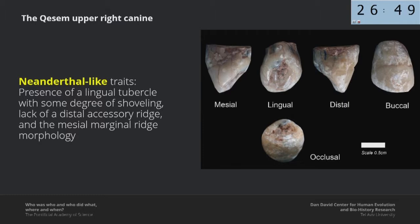Now, if we follow the morphology of the teeth from all aspects, I don't want to go into too many details. You can see them all in the slides, but if you pick tooth by tooth, you can see the clear affinity with the Neanderthal lineage. I'm not saying that the Kesem hominins are Neanderthals. What I'm saying is that they are affiliated with probably some kind of Neanderthals.